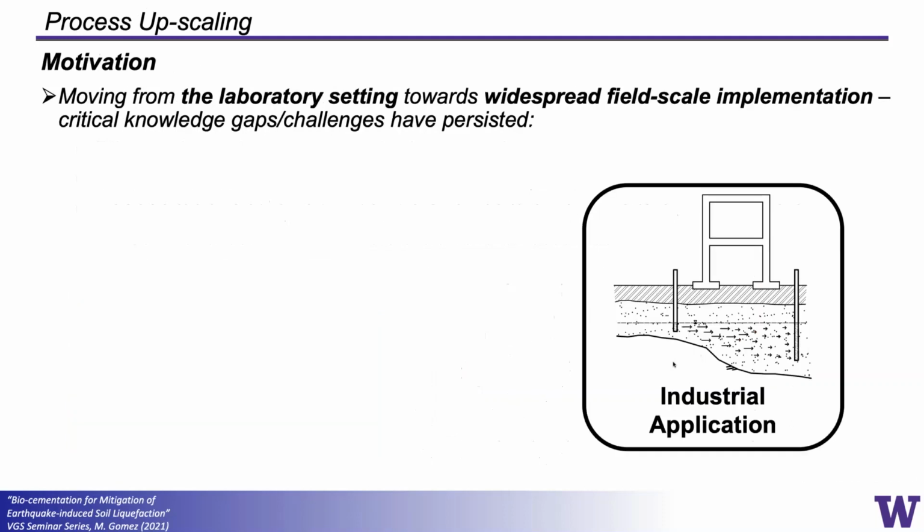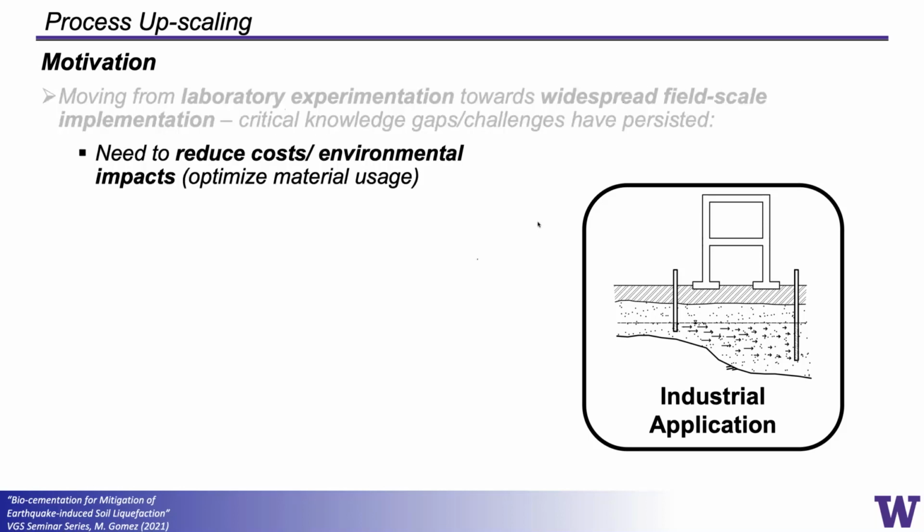And of course, these are moving us forward towards being able to use these types of processes for actual engineering applications. In terms of the more recent challenges that we've been looking at, there are still critical gaps and challenges to meet. As we move from the laboratory setting towards field scale implementation, there's a variety of ones that we really need to address. The first of which, of course, is the need to reduce costs and environmental impacts by optimizing our material usage.